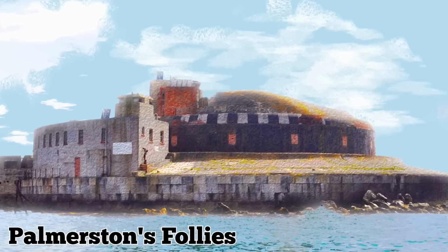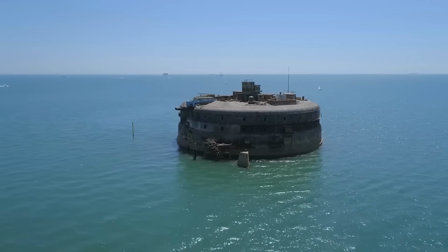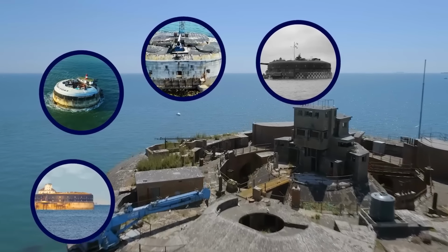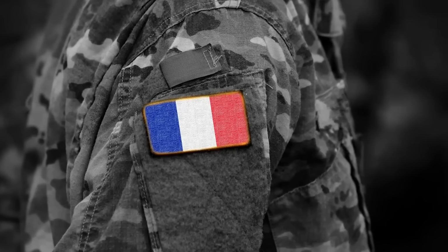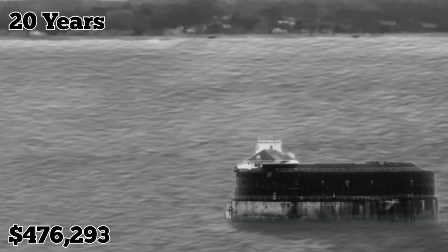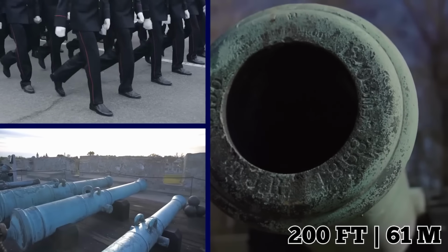A set of enormous fortifications built in Victorian times to safeguard the coast against anticipated French invasion threats. The Palmerston forts, which included No Man's Land, Spitbank Fort, St. Helens Fort, and Horsesand Fort, were the most expensive and comprehensive fortifications ever built in peacetime. Perhaps they functioned as a deterrent because the French army never invaded. No Man's Land was built over nearly 20 years for a hefty sum of $476,293. The cannon-laden armored artificial island, about 200 feet broad, was designed to house 80 men and 49 cannons.